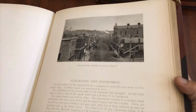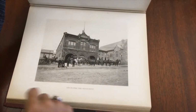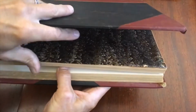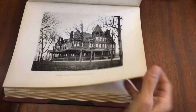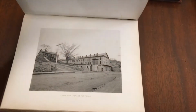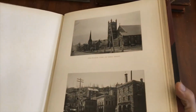And yeah, there's a great bird's eye view of the main street in Stillwater. And here is the fire department. Look at that. That's great. And there are in here, I've counted it, I'll just take a quick note here. Look, 42 photographic plates. There are 42 of these plates, and many of them contain multiple views. So I think it would be fair to say there are upwards of 80 or so individual specific different views all throughout. And so it goes on like this.